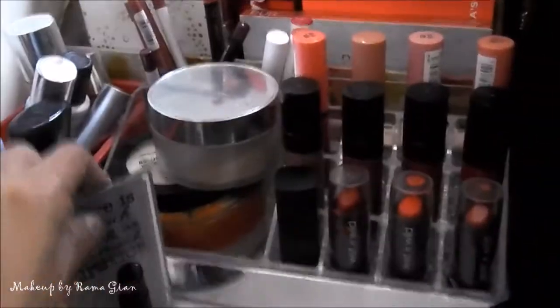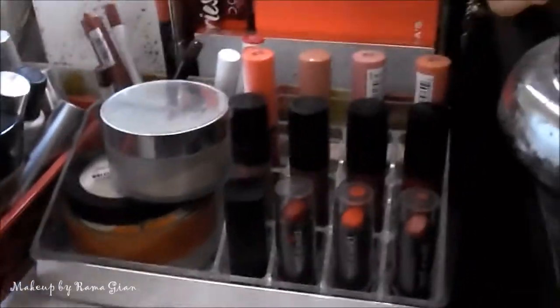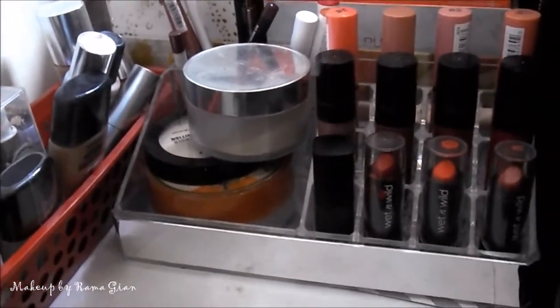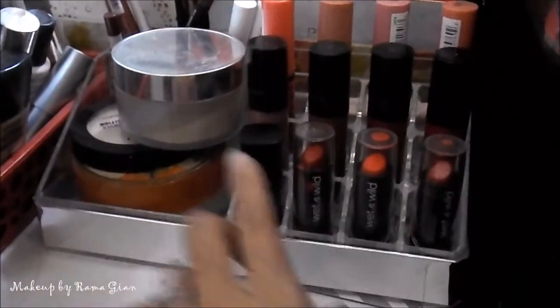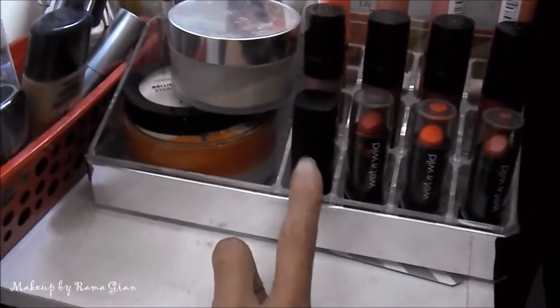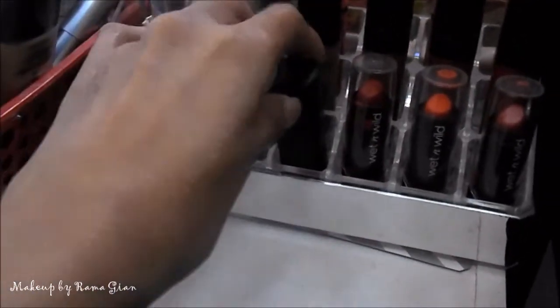Over here I have some of my lipstick. I don't organize my lipstick according to shade, like all the nudes, all the rest, but I do like to display them according to brand. So I have the Wet n Wild over here. It was supposed to be one Wet n Wild here, but I have the e.l.f. moisturizing lipstick in the shade Cheeky.